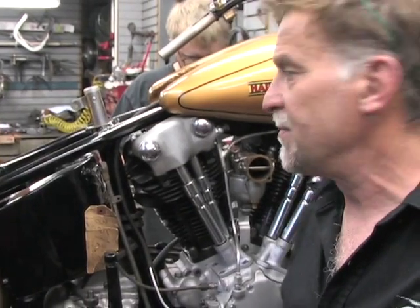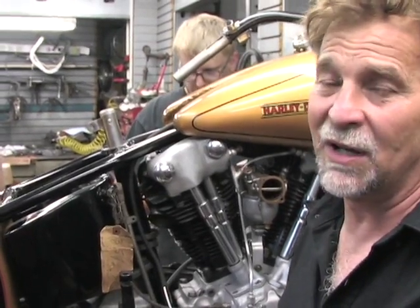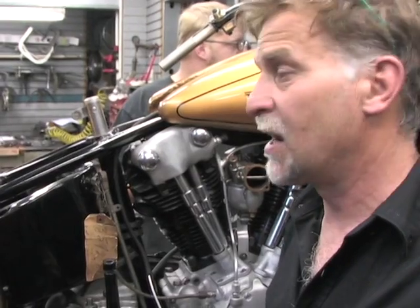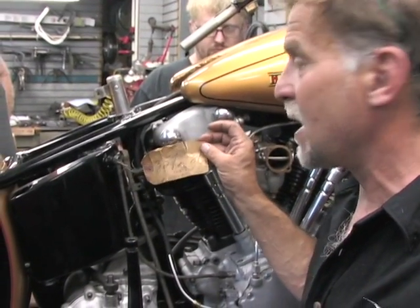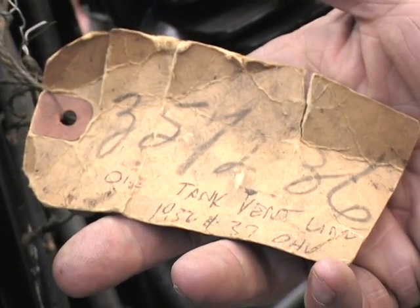Replacement parts are fine. We use a lot of them, try to use mostly original components, and once in a while we get really lucky and find brand new old stock parts. That means new from the Harley factory that have been laying around for God knows how many years. And I found a complete set of oil lines, which I believe are 1 year only, 1936. These oil lines actually came with the original parts tag.